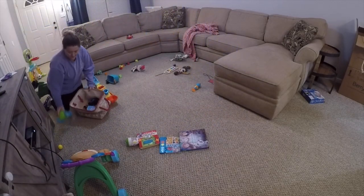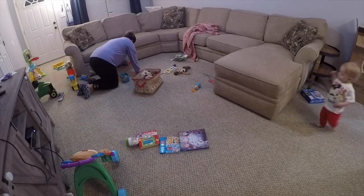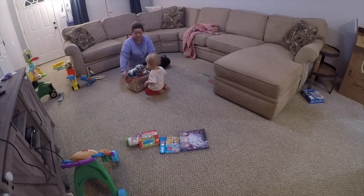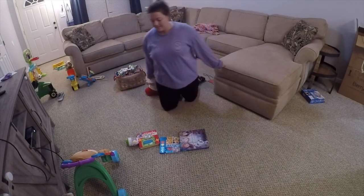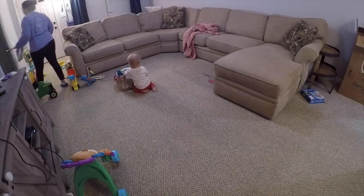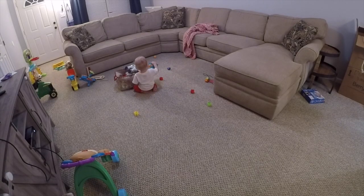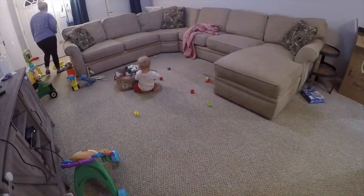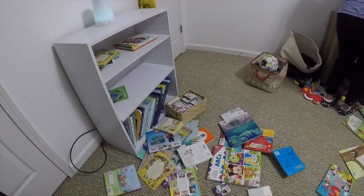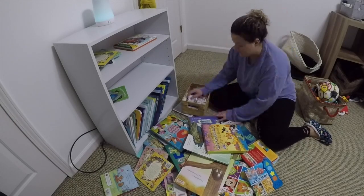So my original plan was to get started on picking up the living room, getting all the toys that go into my son's room in a basket to take in there. However, I got started on that and my son had other plans for his toys, so I decided to go ahead and move into his bedroom where I could shut the door and get everything nice, clean, and organized without him interrupting the cleaning.